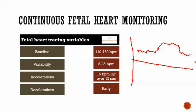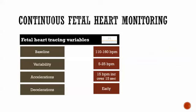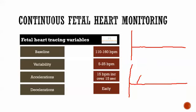All right, so decelerations, this is sort of the big category here. It's almost the meat of this whole talk. There are different types of decelerations, and we're going to go through them. The thing to remember about decelerations is that's why it's so important to have the external tokometer data, because categorizing these depends on what's going on with the contractions. So we'll start by drawing our little graphs. You have a contraction going on, and then you look to see what the fetal heart rate is doing during the contraction.